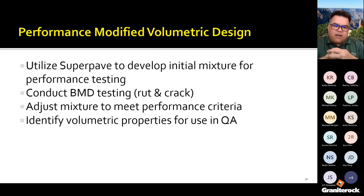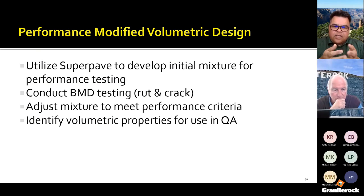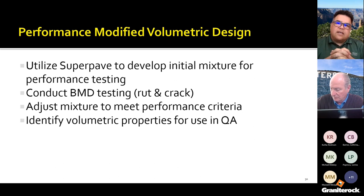So when we look at performance modified volumetric design, these properties may not meet the criteria that we currently utilize for Superpave volumetric QA, but what they do is allow us to utilize the Superpave to develop that initial mixture. We'll conduct our rut and crack testing, and then we'll adjust it according to the performance criteria, and then those specific properties will become the acceptance criteria for the actual project.